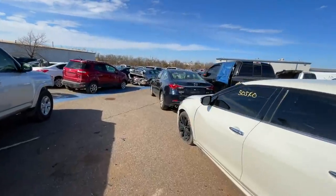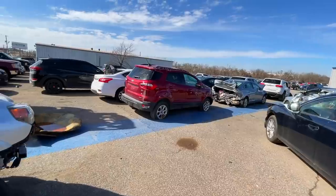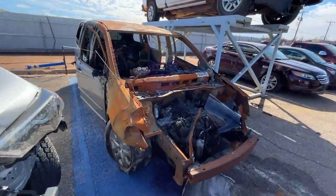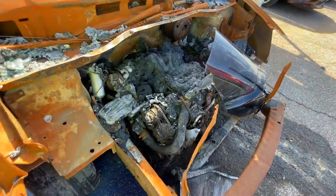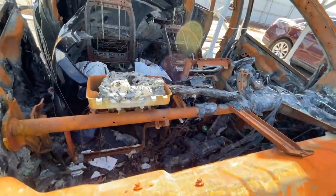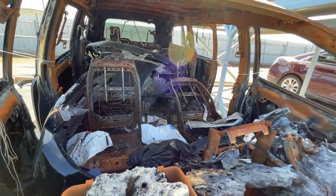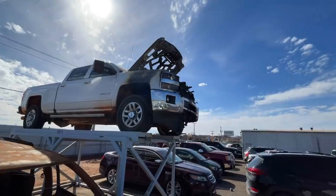All right, guys, let's see what else we can find, what other trouble we can get ourselves into. There are so many cars here. Look at this. Ooh. Wow. I mean, just burnt to a crisp, man. Look at the airbag in there. How crazy is that? Another fire car, or truck, I should say, way up there.